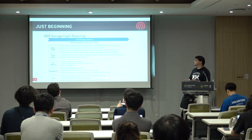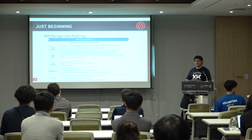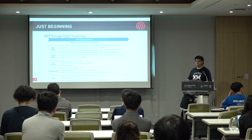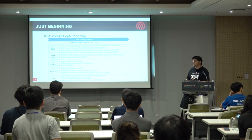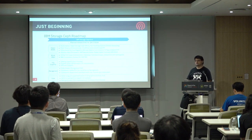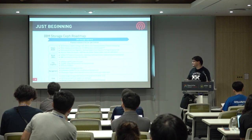This is our release for Q4. That's going to be called IBM Storage Ceph 8 in the IBM product, and then it's going to spread to all of those other consumers of the platform that I mentioned. The big line item here is that SMB will be in tech preview, which we've never done before in an enterprise product with Ceph, so that's exciting.